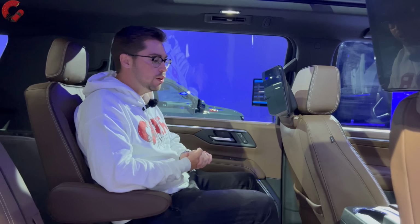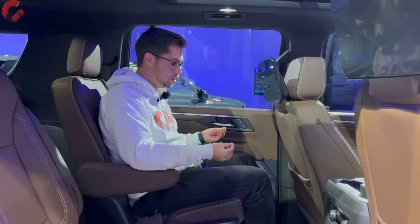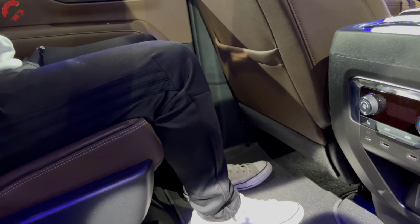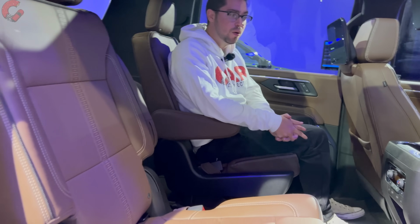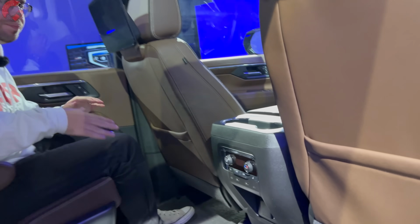Now, as far as this area is concerned, we're going to continue to retain the very large amount of space. 42 inches of legroom, 39 inches of headroom, just an absolutely absurd amount of space for you and your family. Of course, we do have the captain's chairs here on this High Country model, but let's go ahead and turn our attention towards some of those features that you're going to get.